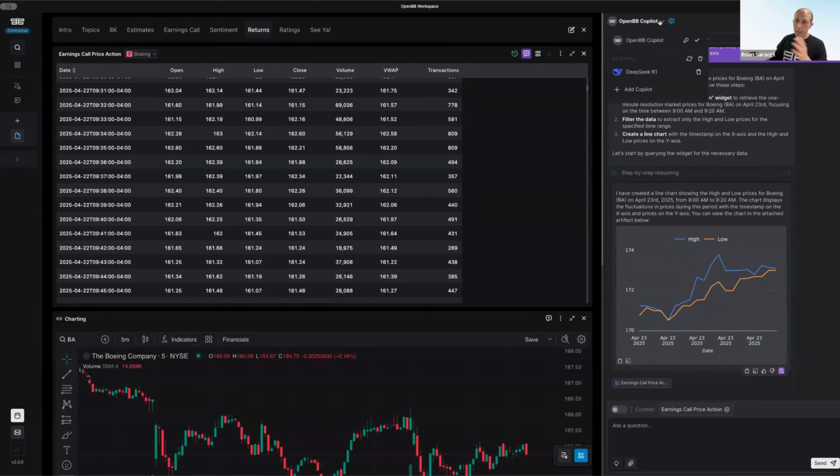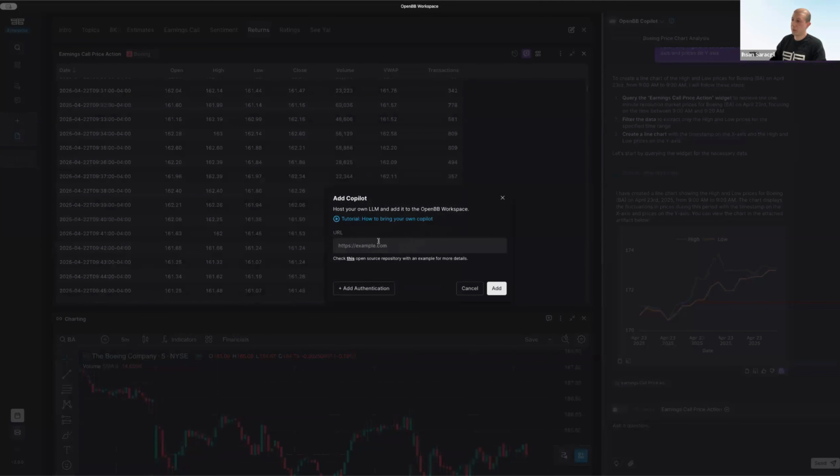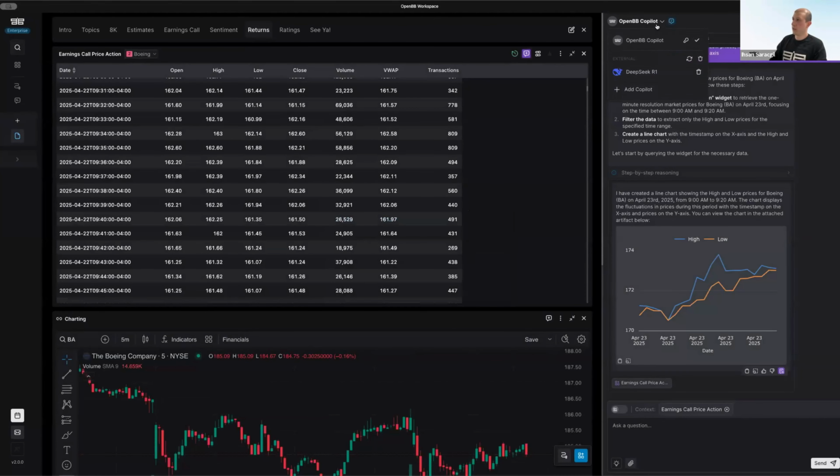And I also wanted to point out, and sorry if I didn't mention this before, that similar to bringing any data, you can also bring any agent, right? I just find it relatively easier to work with the OpenBB Copilot because we have already built in features such as how to do web search and how to generate the visualization directly. But you're not limited to using our Copilot. You can add any Copilots following the tutorial here. For example, I have DeepSeek connected here.